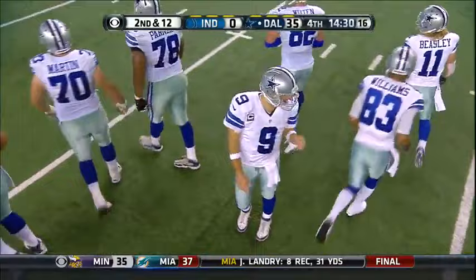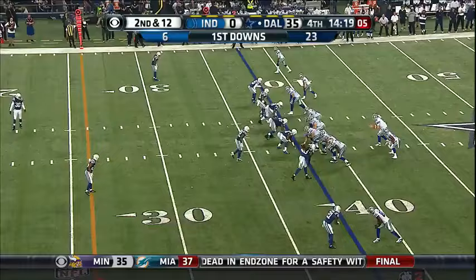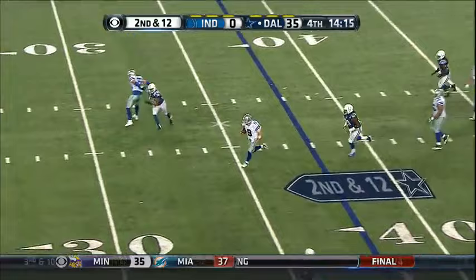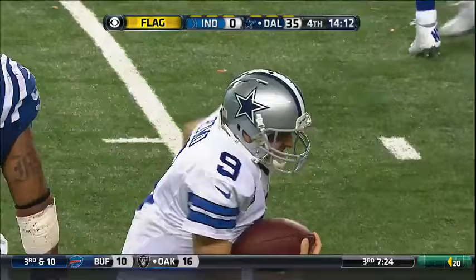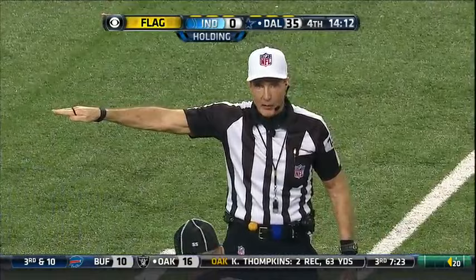Romo needs one more completion to qualify for the single game completion percentage record in NFL history. He's not going to come here. Instead, he's going to slide at the 30 with a marker in the secondary down. Holding, number 50, defense. Five-yard penalty enforced from the end of the run. First down.